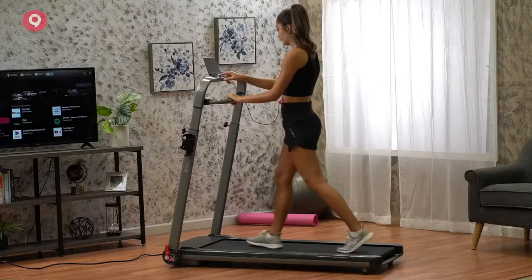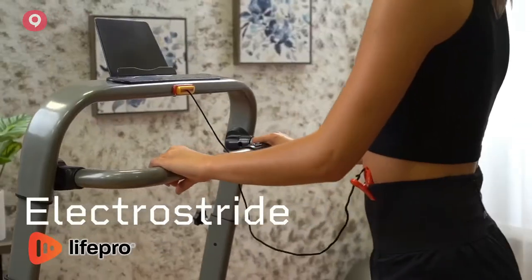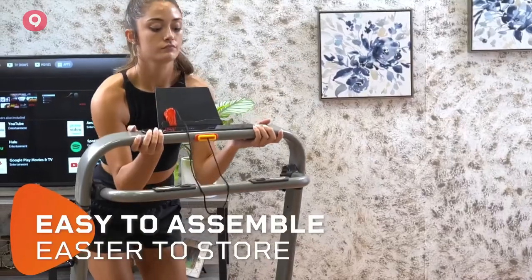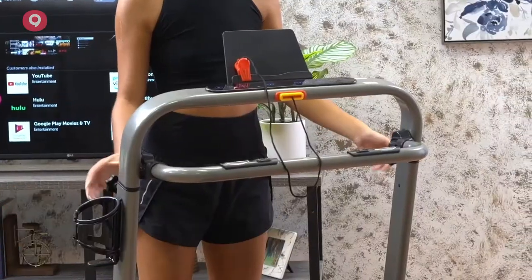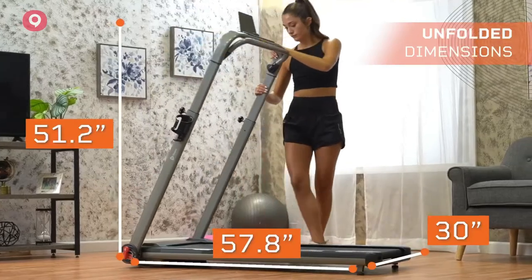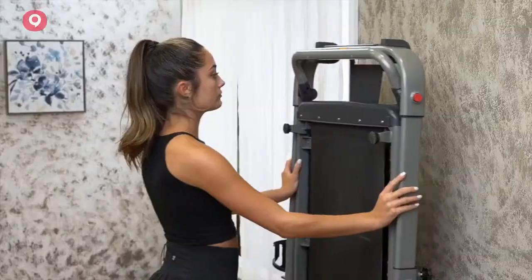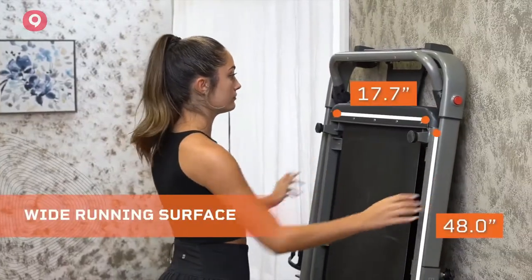You don't have to skip the gym when you've got the ElectroStride treadmill ready to go anytime at home. The ElectroStride treadmill's slim, fold-up profile and easy storage makes it perfect for apartment-dwelling fitness enthusiasts. Its portability is unmatched, and it has one of the widest running surfaces in its class.